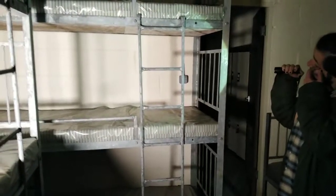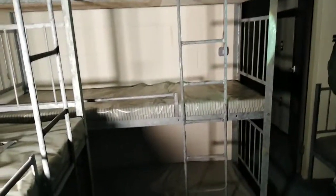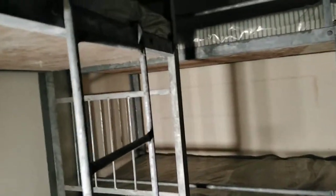This was built for the Cold War, so that in the event of a nuclear bomb going off, the people staying in here would have been available to supply whatever was left of the water, because I'm assuming the reservoirs would have been blasted in the nuclear blast. So these people would have been available to keep the water running in this region anyway.